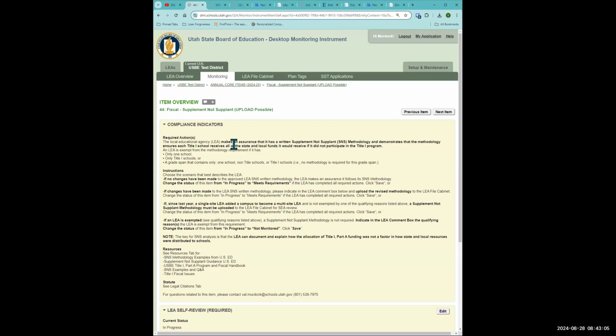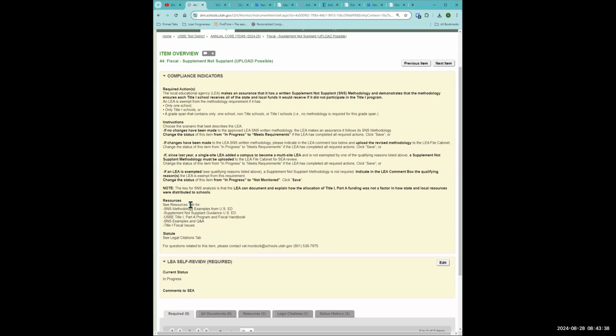This is an assurance unless one of the following situations has happened in your LEA. If changes have been made to the methodology, then you need to upload the revised methodology. If, since last year, a single site LEA added a campus to become a multi-site LEA, then you need to create a methodology. And if the LEA is exempt, so they don't meet one of these 2 situations, then they need to indicate in the box below why they are exempt.